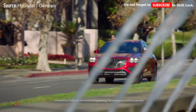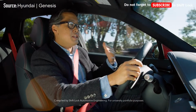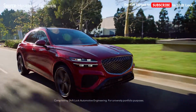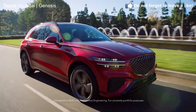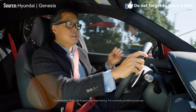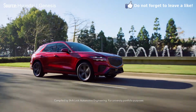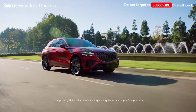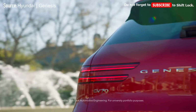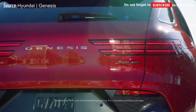So what really stuck out to our judges when they first came upon the Genesis GV70 is how athletic and sporty it looks. It's got a low, wide stance that's really set off by the quad headlights and that very beautiful crest grille. And then down the sides, some very interesting and sporty line work. Genesis calls it parabolic lines, and it's set off by some unique bright work around the C-pillar. And then on the back end, quad taillights really emphasize its athleticism and sportiness as it goes down the road.